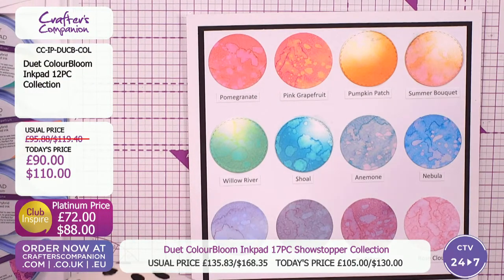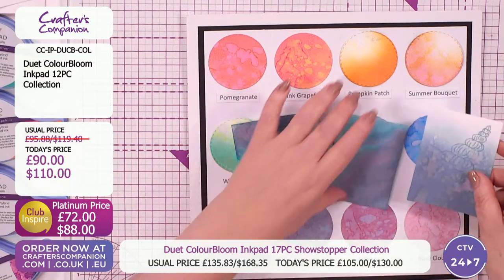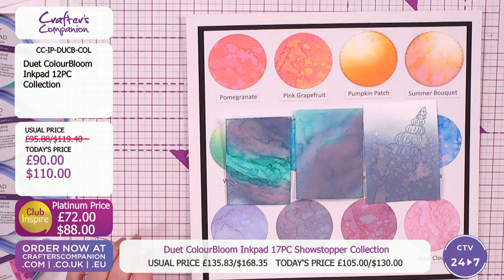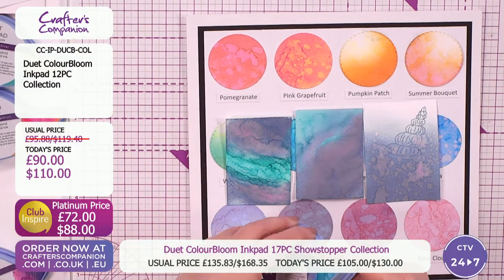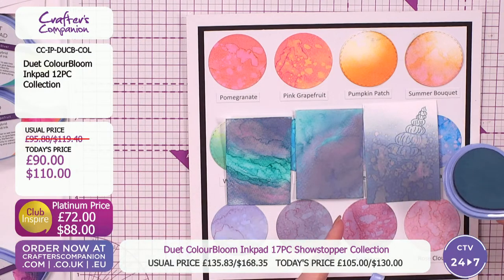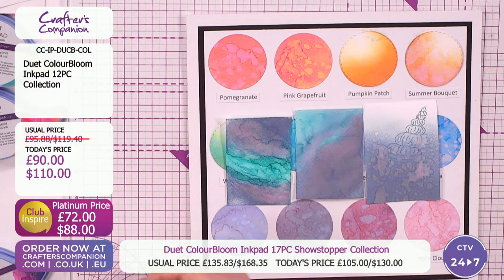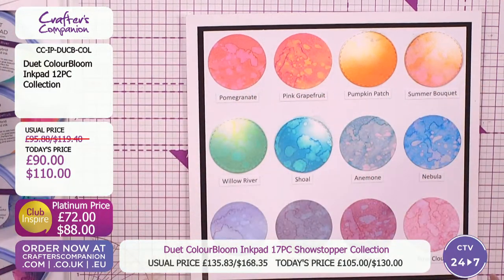Anemone is a great one because for me, if you've got your cosmic collection, anemone is going to go very well with cosmic because you've got those pinks and purples that then release into a beautiful turquoise. And let me just show you, there is the ink pad and those are the colours that you get. It really is unbelievable. So that is your anemone. Now we've got nebula.